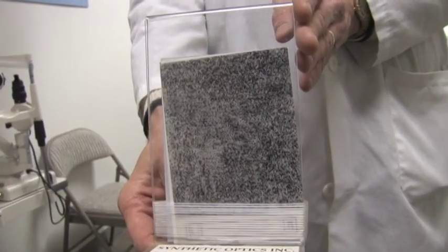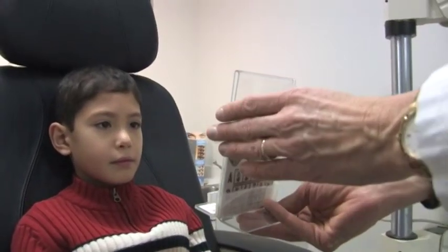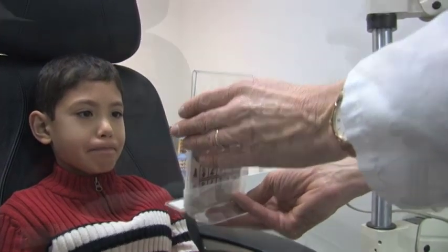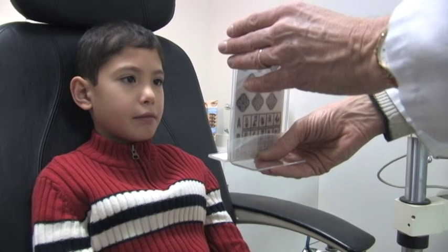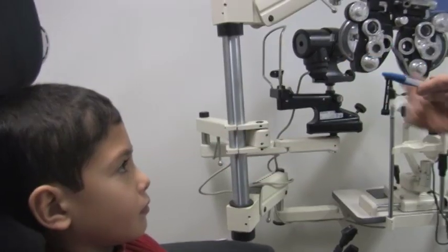Another test is a stereo slide. Can you please tell me that picture there? A butterfly. Very good. That is very good. And this test shows to see his eyes work together to show that he has depth perception or stereo vision. Please follow my pen wherever it goes.